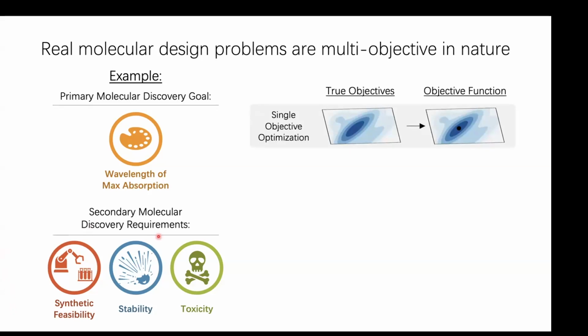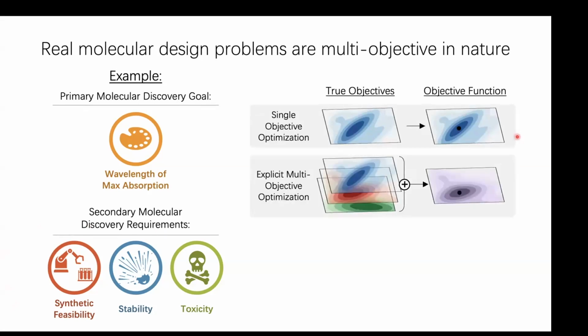We can think about objectives as being single objective optimization, but more commonly, we have to think about multi-objective optimization. Here I'm trying to draw a schematic that makes it look like we can do explicit multi-objective optimization. In the best case scenario, this is what we would want to do. If we have a predictor for wavelength of maximum absorption, but we also have robust predictors for synthetic feasibility, stability, and toxicity, then the best thing to do would be to put it all together and come up with an objective function that's going to be able to combine all of these things.